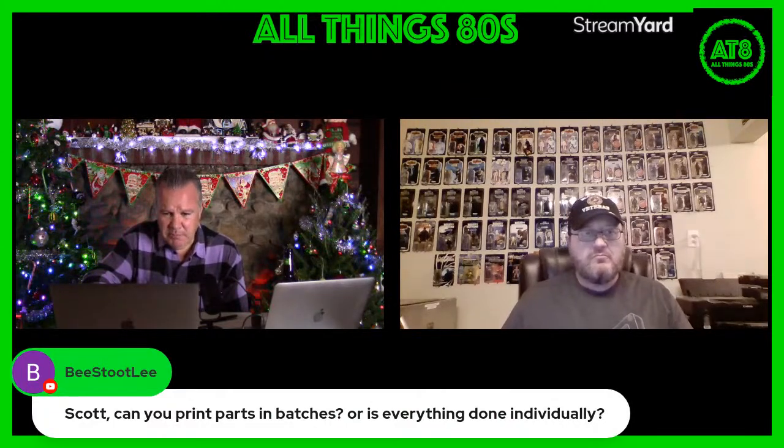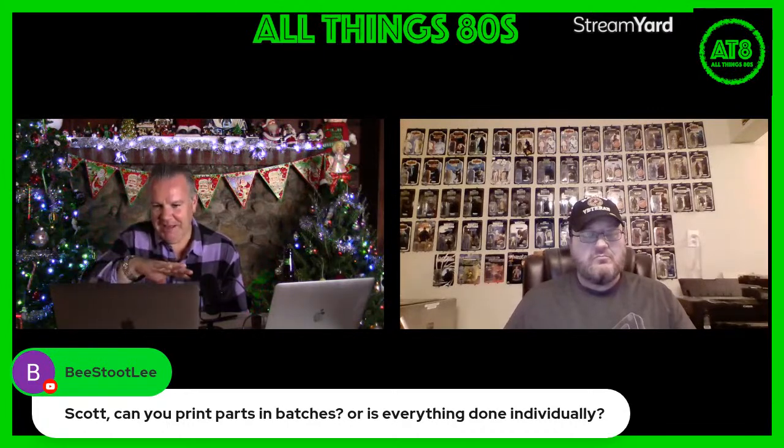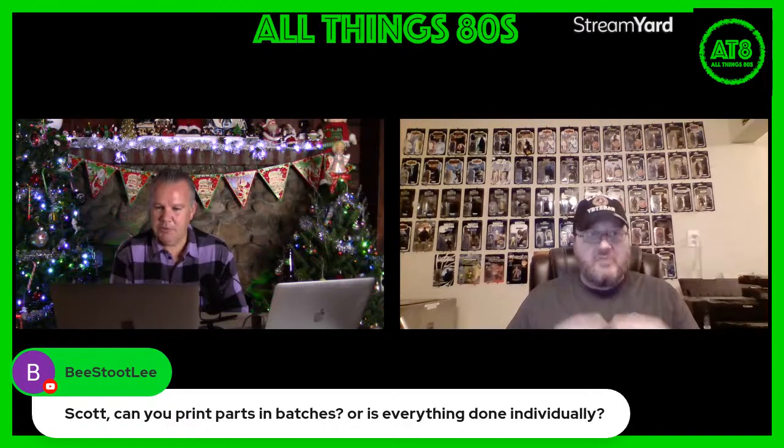Ben asks, Scott, can you print parts in batches or is everything done individually? So I'm guessing that means, can you do one printing of 10 right arms and then another printing of 10 left arms, or do you do one figure at a time, piece by piece? I have done a print of a whole bunch. I print all the Mask heads in the flesh tone, so I don't have to paint the heads, so they look more figure-ish. I can get about 35 heads, so I print them out by themselves. And like the Cliff Dagger, I printed the head and the arms in that resin in that color only.